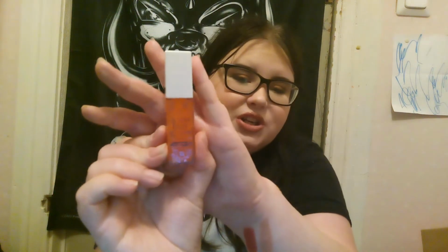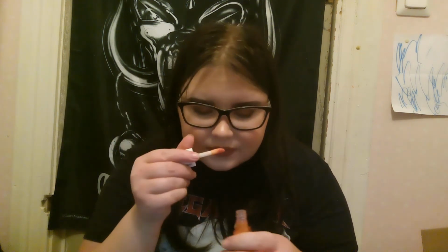For gloss, I tried out this Essence Bloom Baby Bloom Nectar lip gloss in the shade Tulips on my lips. These are not available anymore. They came from the Bloom Baby Bloom collection. A lot of people didn't like these. I really liked them. They smell really nice, and they are a bit of a thicker lip gloss formula, but I don't mind it. They are not sticky, and it just makes your lips look very, very plump.